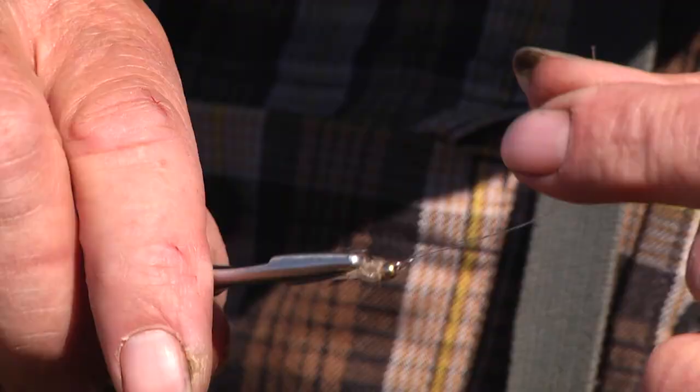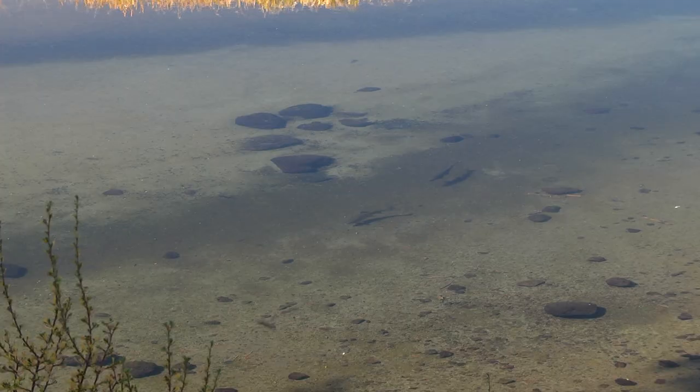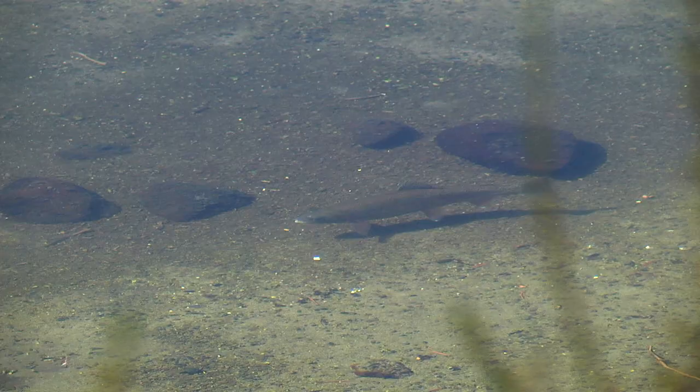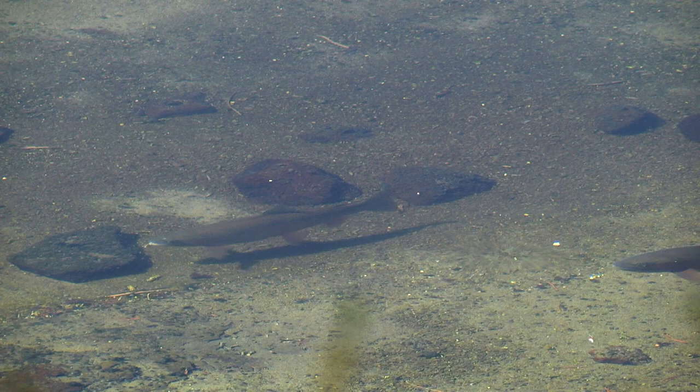Our nymph fishing techniques are a little different. We don't do a lot of dead drift. Most of it's on a retrieve. The water's clear. A lot of times you can see these fish come and take your nymphs.